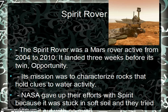Which brings us to the Spirit rover. The Spirit rover was a Mars rover active from 2004 to 2010. It landed 3 weeks before its twin Opportunity. Its mission was to characterize rocks that hold clues to water activity. NASA gave up their efforts with Spirit because it was stuck in soft soil, and they tried getting it out to no avail.